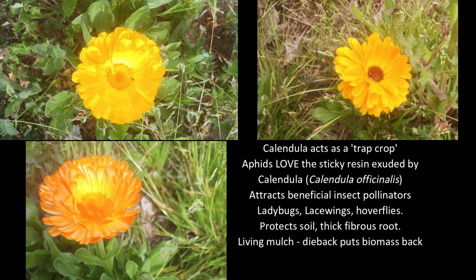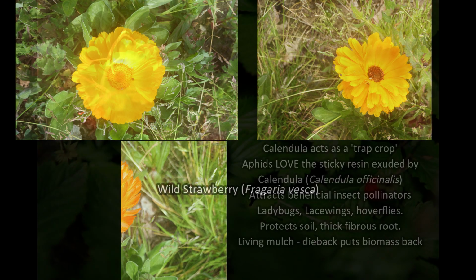Aphids are another pest that most soft fruits suffer from, and this is where calendula comes in. Calendula acts as a trap crop when it comes to aphids, who love the sticky resin that it exudes. Wherever you have calendula about, you will find the aphids all attached to the calendula and not to your other plants. There is so much about calendula. What isn't there to love about it? It attracts beneficial insect pollinators such as ladybugs, lacewings and hoverflies. It also protects the soil through its thick fibrous root, and as a living mulch, when it dies back, it puts biomass back into the soil. It is also edible and has fantastic medicinal qualities.